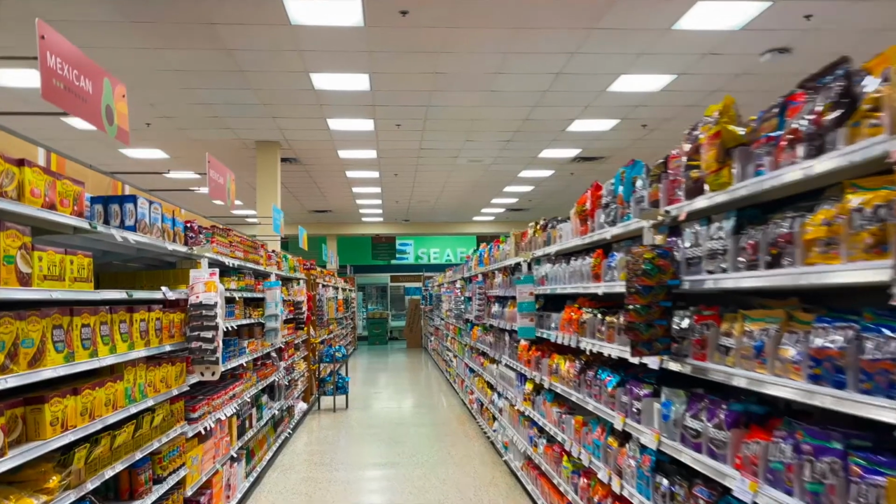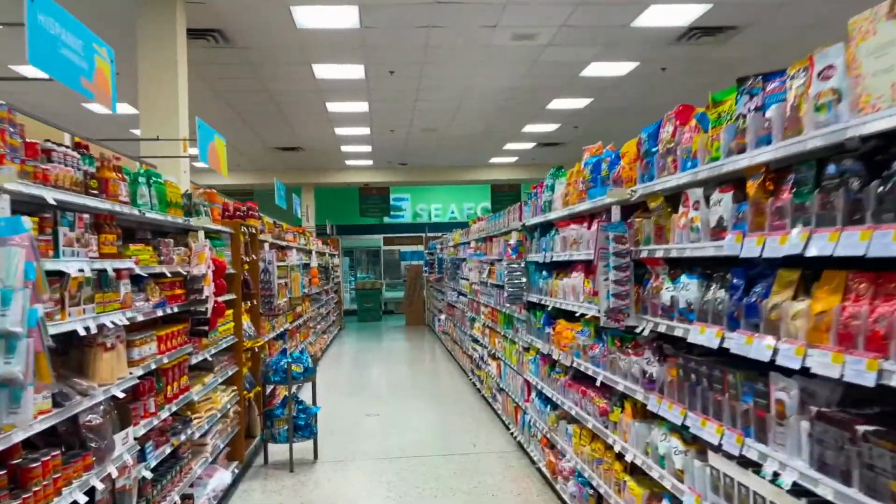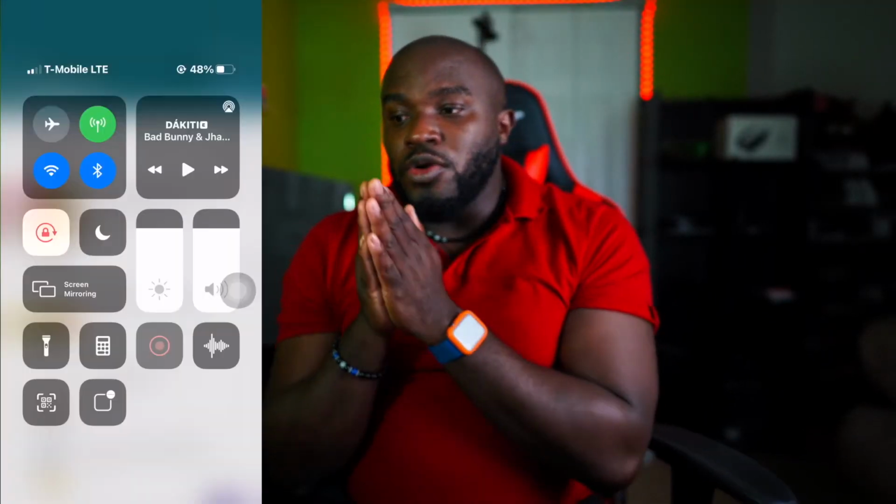With Publix now, they tell you the aisles, but it's not as organized as Target. Target will tell you G this, G that, section 1. Publix only says snacks and so on, just like Winn-Dixie. So when you open that app, you are going to search for the item.